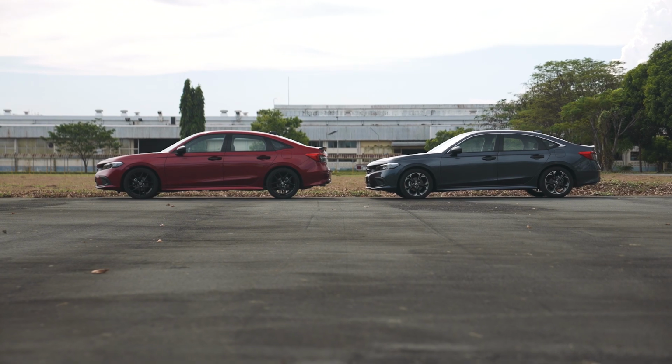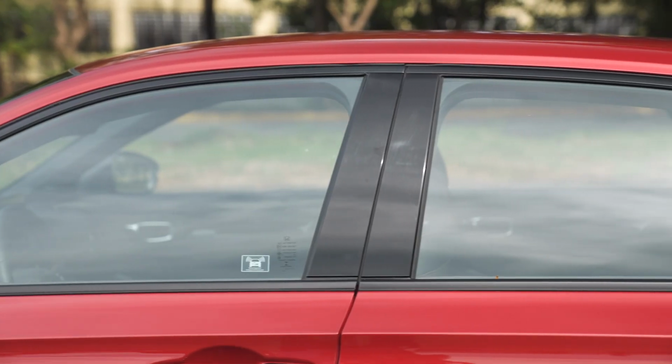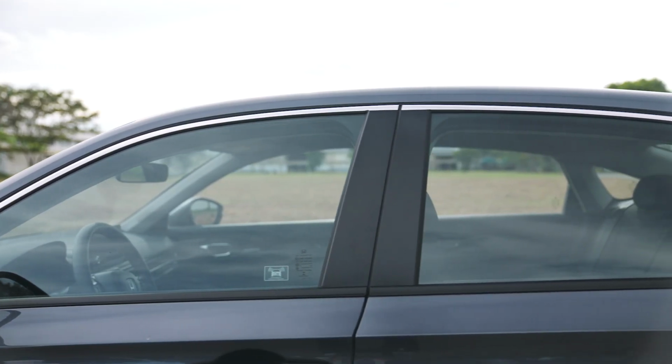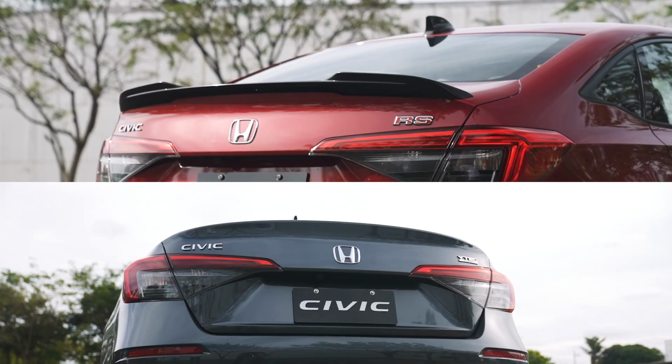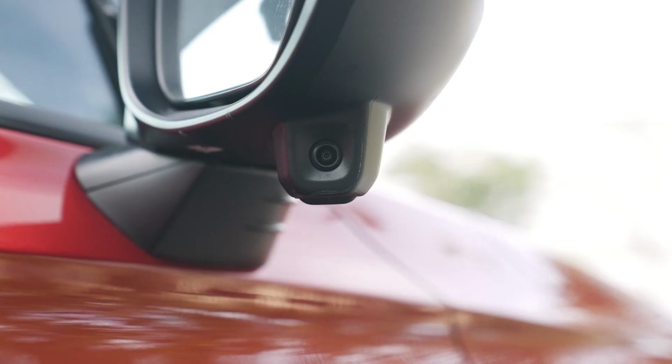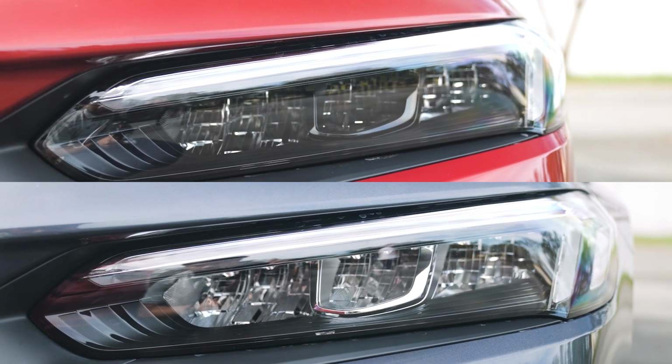First, you got the exhaust. It doesn't have any exhaust finishers. You got the chrome on the windows, but of course, those wheels. You also don't have the ducktail spoiler, the blind spot camera, and of course, the smoked out headlamps.